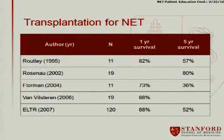And then the 5-year survival is here, ranging between 40 and 80%, which is actually awfully close to the other modalities that we've been talking about. It is not a panacea. On the other hand, these are patients that were not amenable to those other therapies because they had more diffuse advanced liver disease, and yet they have pretty good survival in this setting.